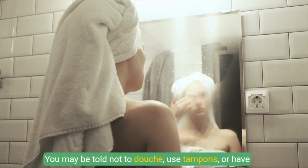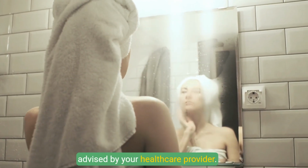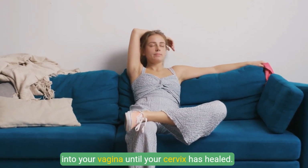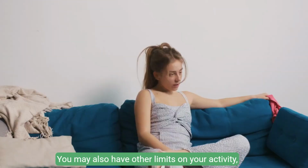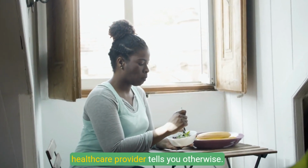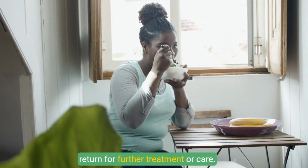You may be told not to douche, use tampons, or have sex for 1 week after a biopsy, or for a period advised by your healthcare provider. After a cone biopsy, you should not put anything into your vagina until your cervix has healed. This may take several weeks. You may also have other limits on your activity, including no heavy lifting. You may go back to your normal diet unless your healthcare provider tells you otherwise. Your healthcare provider will tell you when to return for further treatment or care.